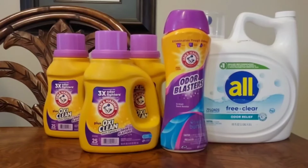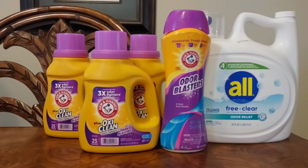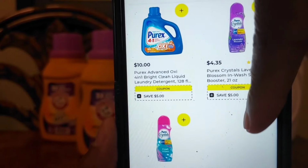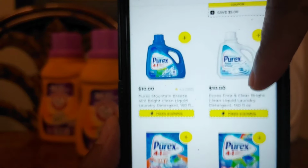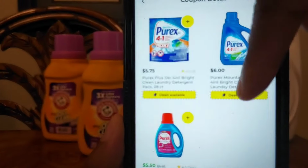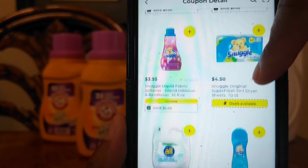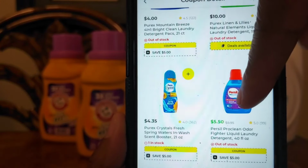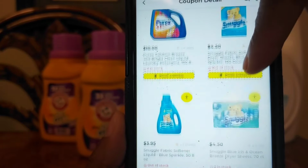So you can get the smaller bottles of All and have them add up to $15 along with some Purex products, some Snuggle products. Here I'm going to show you all the different products that are in that deal. So these are all the different products that you can get to add up to the $15 so that you can save the $5. This is not an instant savings deal. This is a digital coupon that you must have clipped onto your DG account in order to save that $5.